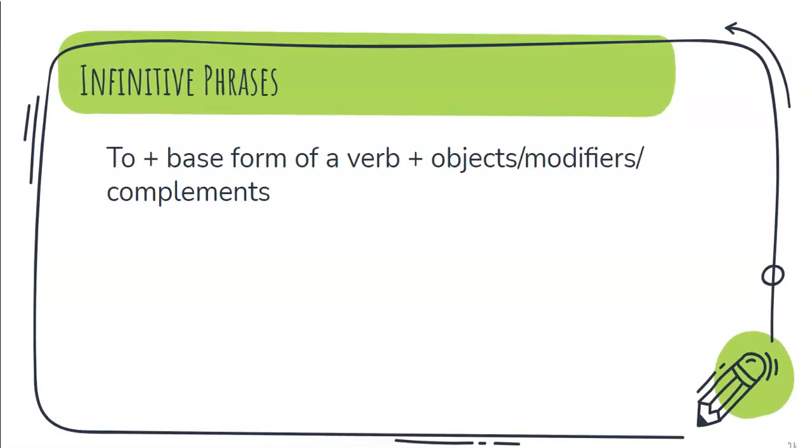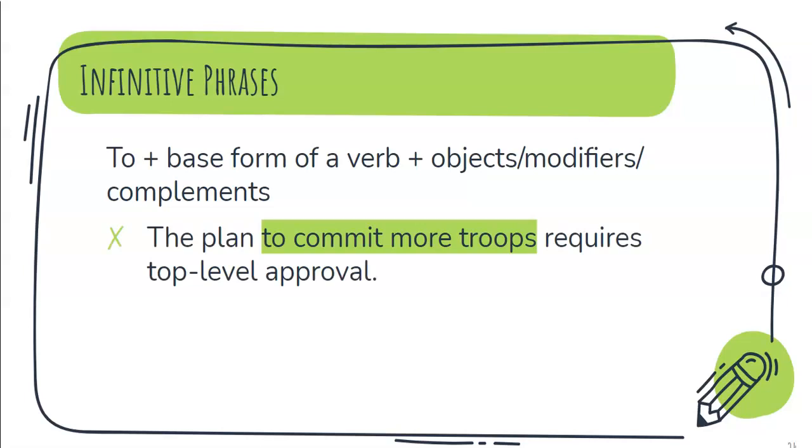An infinitive phrase includes an infinitive, which is to plus the base form of a verb like to read or to write, and any objects, modifiers, and complements. It functions as a noun, an adjective, or an adverb. Again, they're easy to spot because they begin with the word to. The plan to commit more troops requires top-level approval. To commit more troops is telling us which plan. So this infinitive phrase is functioning as an adjective.